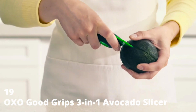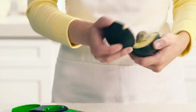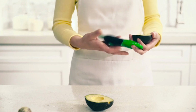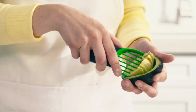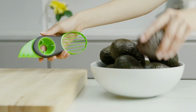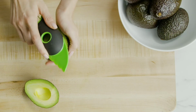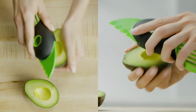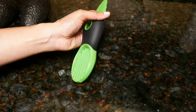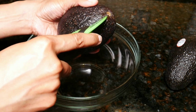Number 19. Oxo Good Grips 3-in-1 Avocado Slicer. The Oxo Good Grips 3-in-1 Avocado Slicer makes preparing avocados quick and easy. This handy tool splits, pits, and slices avocados with ease. The comfortable grip and stainless steel blade ensure safe and efficient use. It's perfect for making guacamole, avocado toast, and other avocado-based dishes. The slicer is dishwasher safe for easy cleaning. This gadget is a must-have for avocado lovers and makes a great gift for foodies.